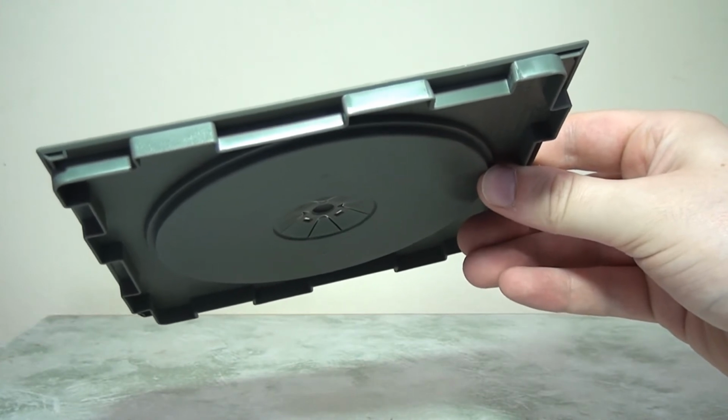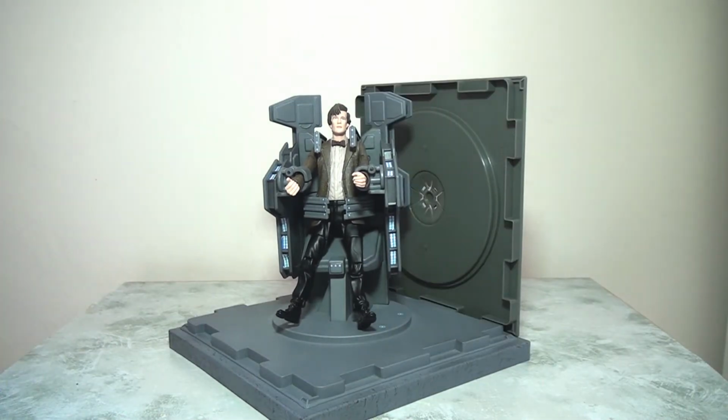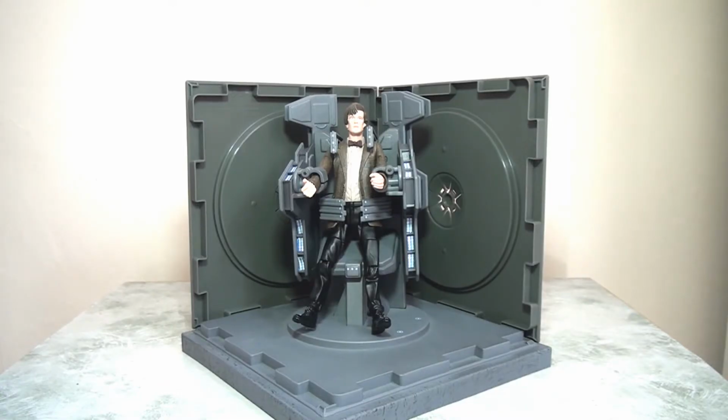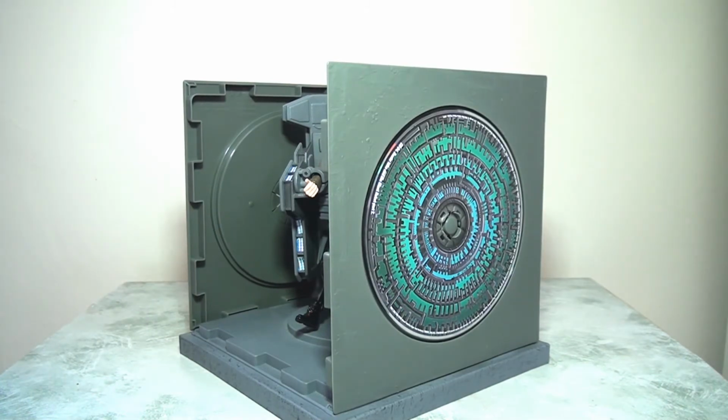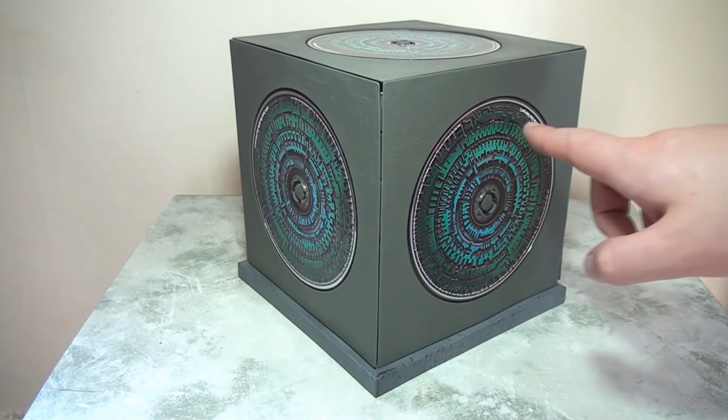Now of course, you don't need all 6 sides, you really need, say, 5 of the pieces to have the full exterior. And certainly if you're planning to have the full set, so you've got the main chair piece, then again, you only need 5 of the 6 pieces to fully build the Pandorica. And so here is how it looks when it is fully completed and assembled, and it looks pretty good.